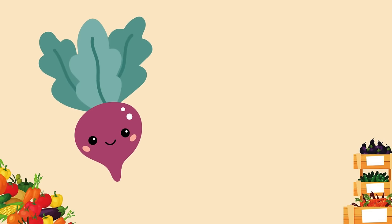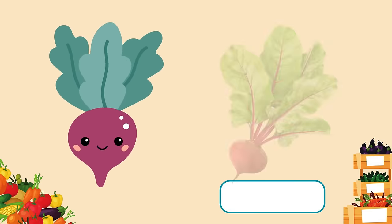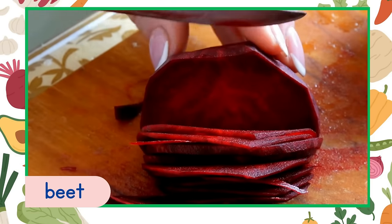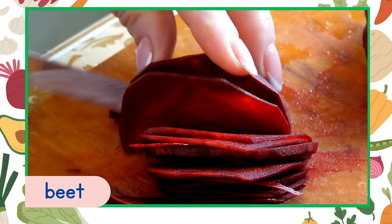What vegetable is this? Beet. This is a beet.